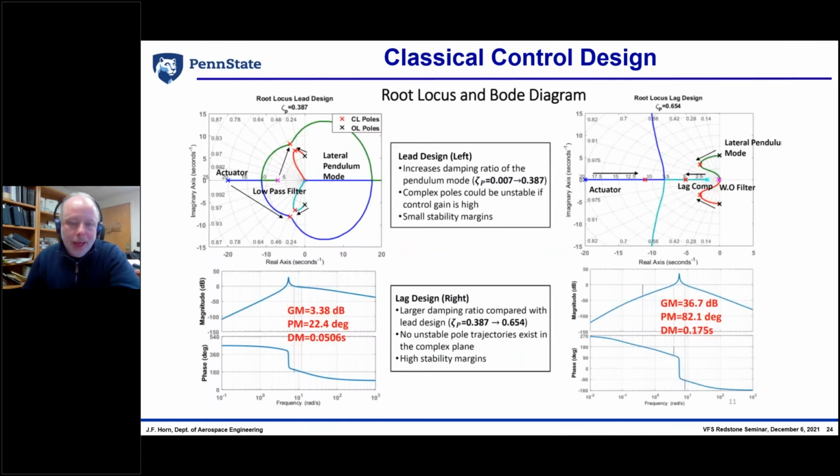You can look at these designs from a root locus and stability margin perspective. So on the left, we have the lead design, and on the right, we have the lag design. And both of them basically take your pendulum modes, which are on the imaginary axis, and drive them over to the left a little bit. But with the lag design, we could get it much more stable. Not only that, there was no unstable branch going to the right.